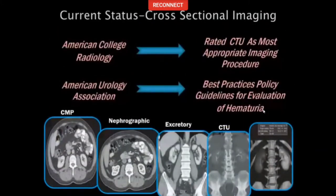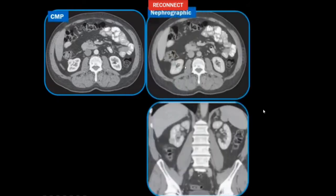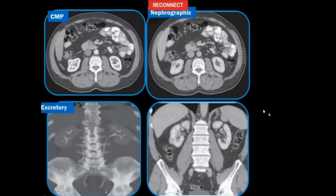And today, both American College of Radiology and American Urology Association rate CT urography as the most appropriate imaging modality for evaluation of a patient of hematuria. And why not? If we look at the corticomedullary phase here, you find that this is a small mass which is enhancing beautifully. Enhancement is similar to that of the cortex. There is some amount of heterogeneity. And in the nephrographic phases, the lesion is showing a washout. This is because it is hypervascular. There is some indentation of the lower pole calyces. Yet on the excretory phase, you find that the renal function is maintained.